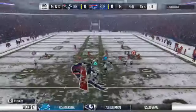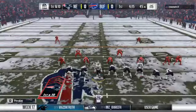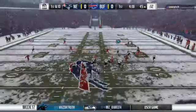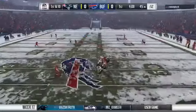2nd and 2 is prime time for a little bit of a gamble, isn't it? Open up the playbook, go play action, toss that bad boy deep. But in this situation, go ahead and give it to your back. Let him pick up the first down, keep the sticks moving.